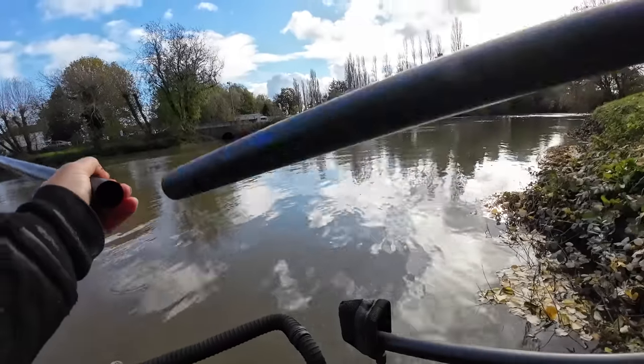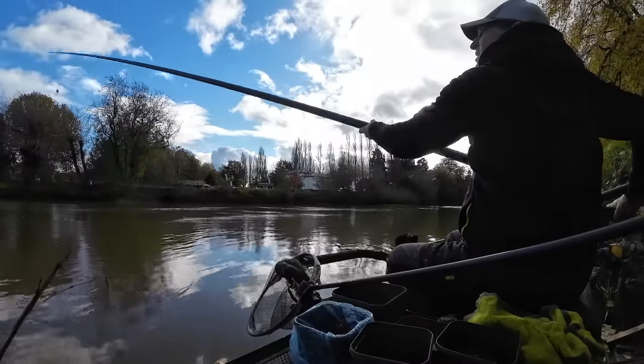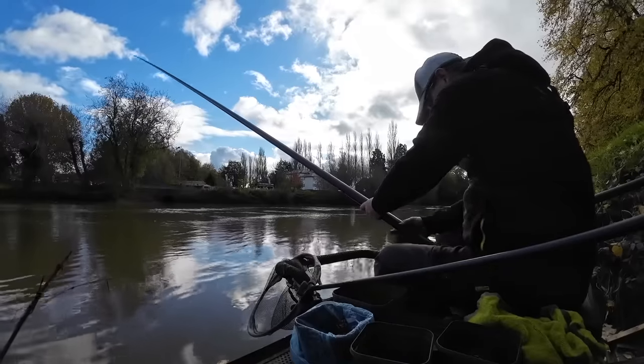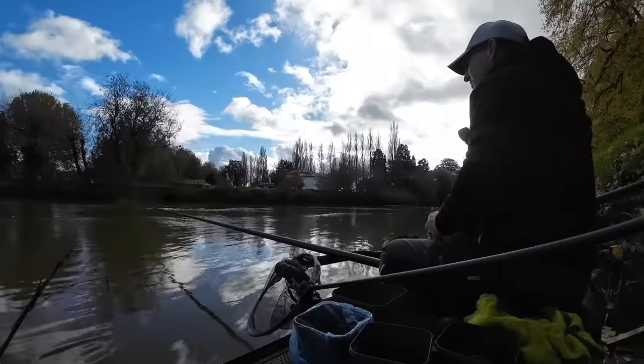Alright, so let's get back out there. Wow. Good. I thought I was going to have one of them days, losing that roach first, Jock, and finding the snag before I start as well. But we've had a nice roach, lost an even bigger roach, and we've had a 3 pound bream. That was unbelievable, that fight.